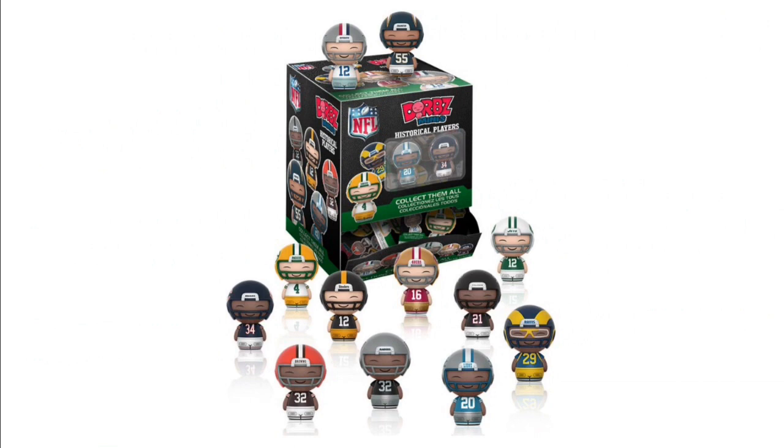Now we have some NFL Dorbs, historical players. This is cool for people that are really into football and want to collect some of their most historical football players. I think this is cool. I like it. I wouldn't know who any of these players are. I'm not a huge sports fan, but it's great to include this in the Star Wars episode. Do you know who the Steeler is, number 12?